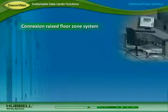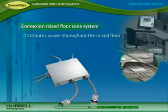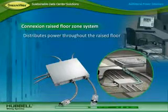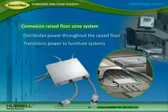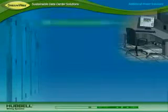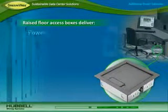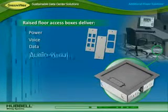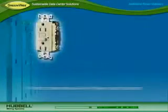To support space efficiency, Hubbell's connection raised floor zone distribution system effectively distributes power throughout the raised floor. It includes options for transitioning power to boxes and furniture systems for computer workstations. Hubbell also offers a variety of deep and shallow raised floor access boxes for delivering power, voice, data, and audio-visual in both carpet and tile applications.